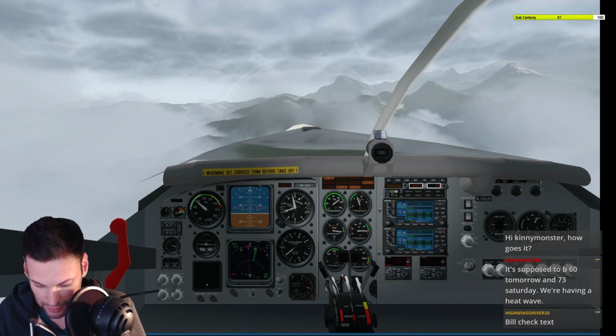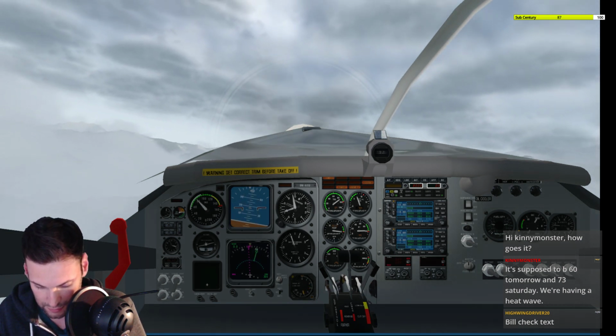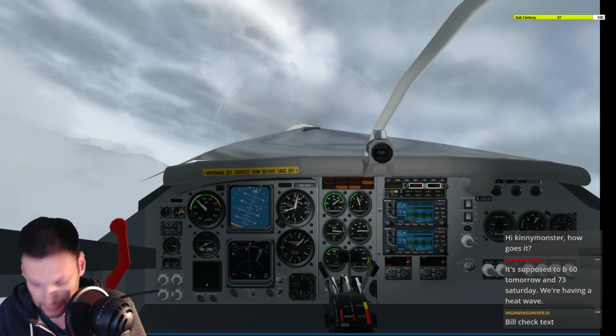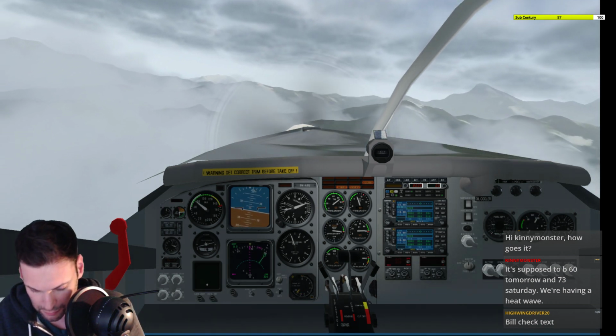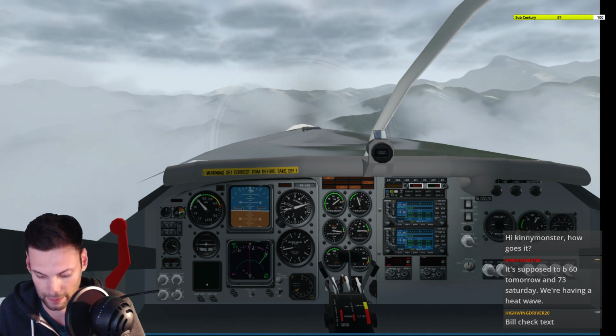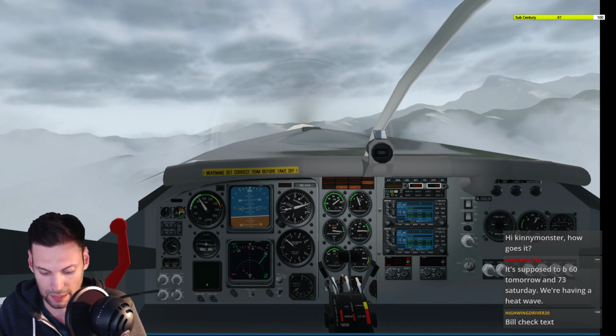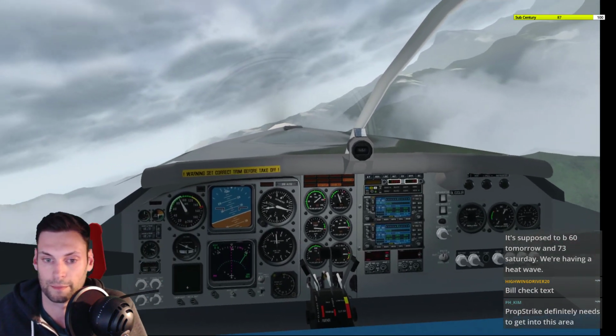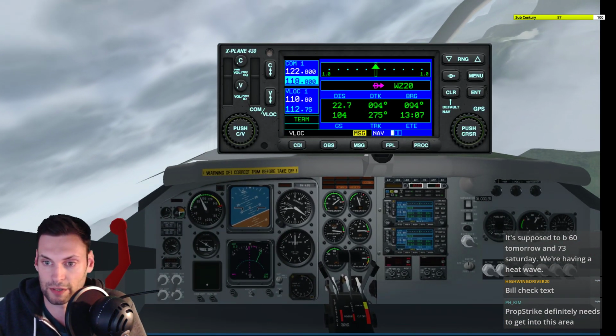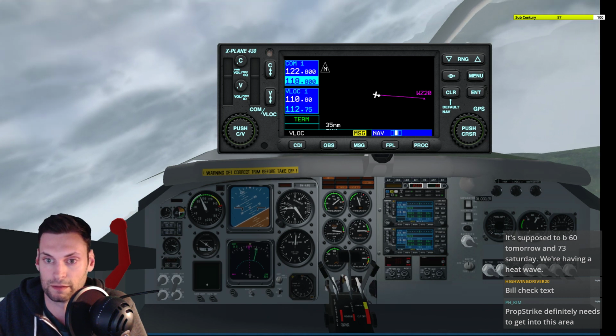I just checked the high wing. Yikes. What is that? It's a lot of black smoke. I'm not a fan of these clouds right now. But I think we gotta go this direction, right? Yeah, we gotta turn around.